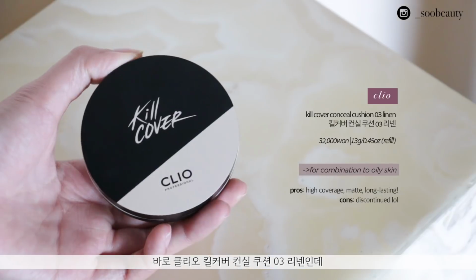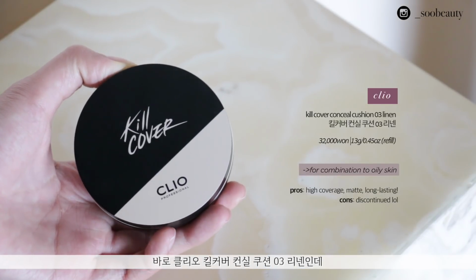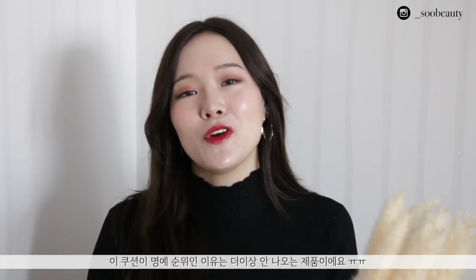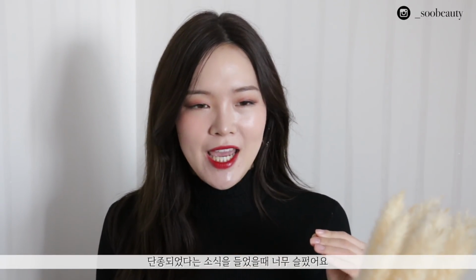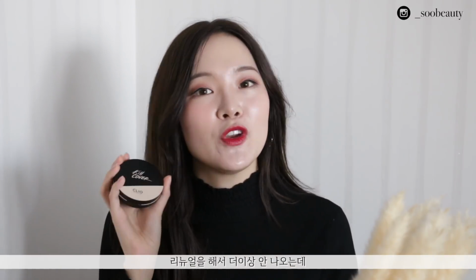Before I show you guys my ultimate favorite cushion, I just want to do an honorary mention of this Clio Kill Cover Conceal cushion. And the reason why this is an honorary mention is because they don't make it anymore. I know that was a very sad day. They have discontinued it because they renewed it.